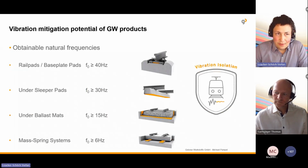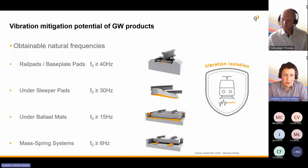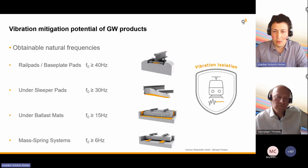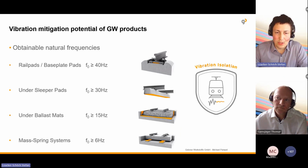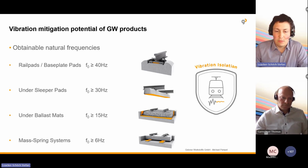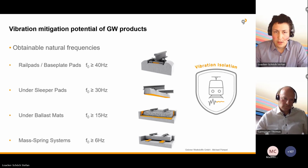What can you achieve vibration mitigation wise? So rail pads, baseplate pads, you can achieve eigenfrequencies above 40 hertz. So here, not too much effect if you want to do vibration isolation. Under sleeper pads will go down to 30 hertz. Under ballast mats will reach eigenfrequencies above 15 hertz, and the mass spring systems will be around 5 to 6 hertz. In the best case, around 5 hertz.